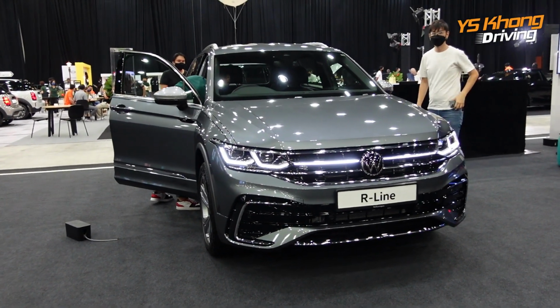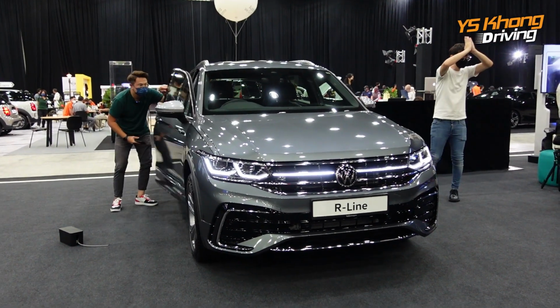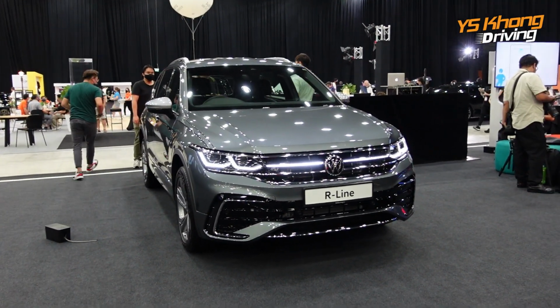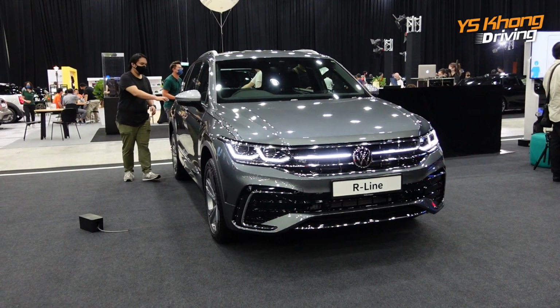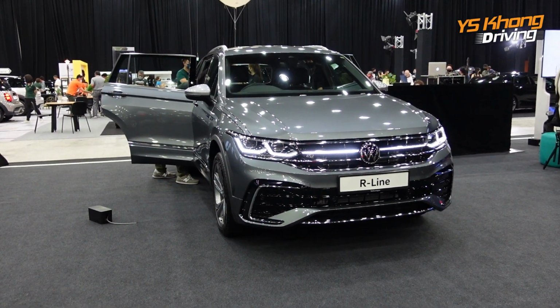Alright guys, so this car will sell for 219,443, and this is before sales tax. You have until June the 30th to get this car at this price, because after that it will go up.